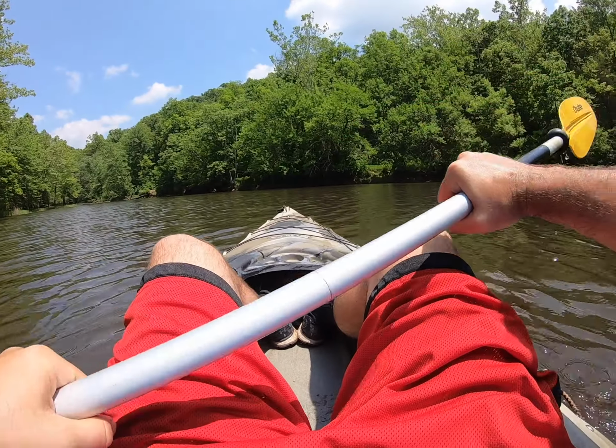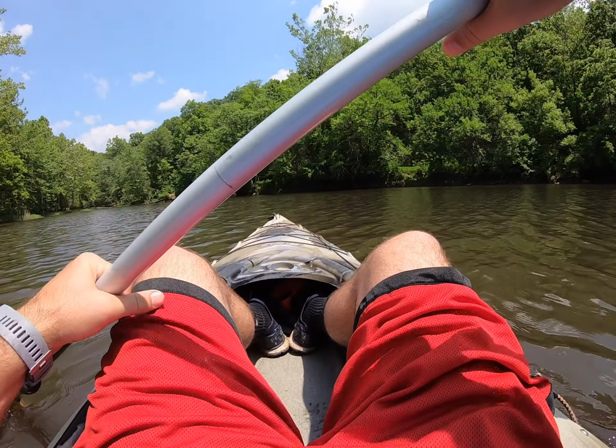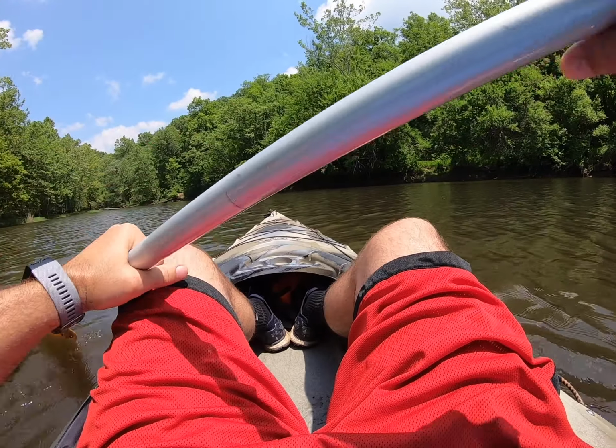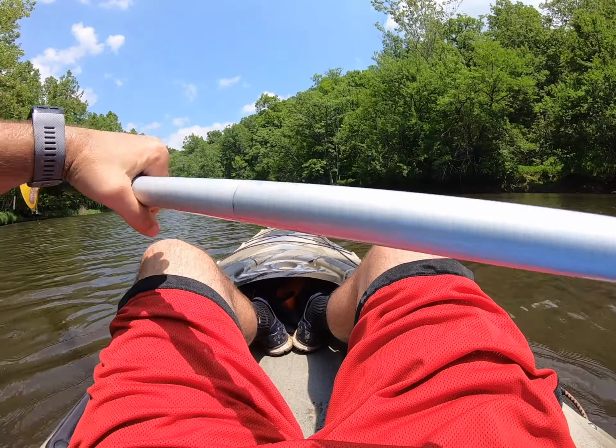Back behind the paddle, we met another fisherman. He was doing his own thing, going one way, I was going the other. Gave him his space. Figured what a good time to get back in the yak.